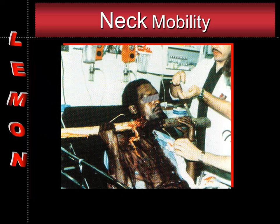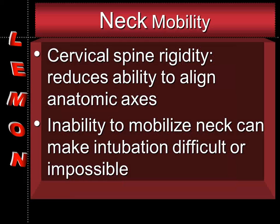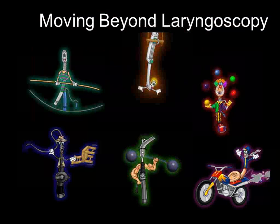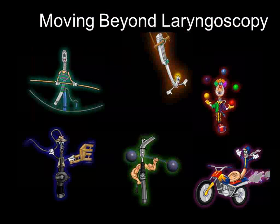The other aspect too, okay? You have something that's potentially penetrating and stopping. Do you have a gunshot wound where you don't want to move the neck? You have the patient in the cervical collar. Right? So all those things go into the LEMON law. Cervical spine rigidity, problems with axis, inability to mobilize the neck. Of course, we know this can make intubation impossible. Questions on the LEMON law? Always like to just remind.